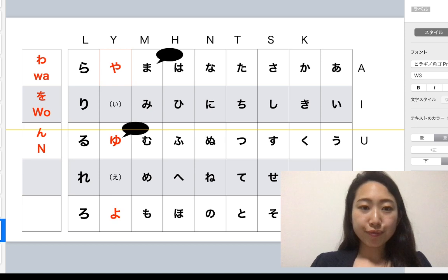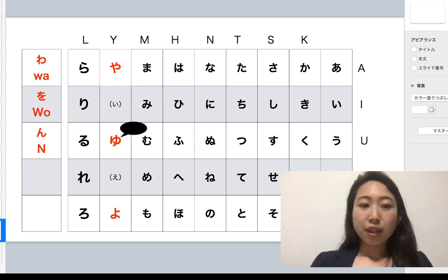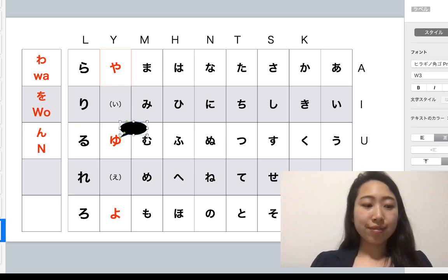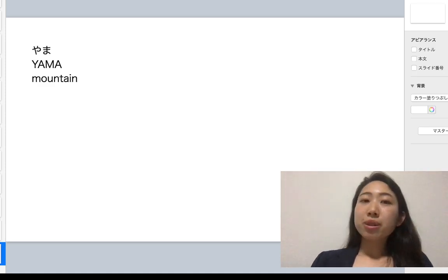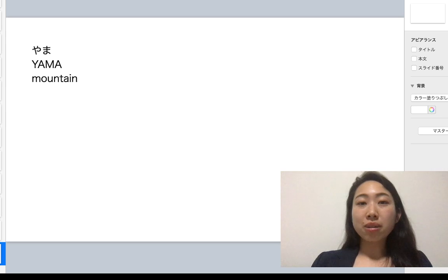Oh, did you hear the thunder? Today in Japan, I mean in Tokyo where I live now, the weather is really bad and it's raining very hard, and also right now I hear the thunder.